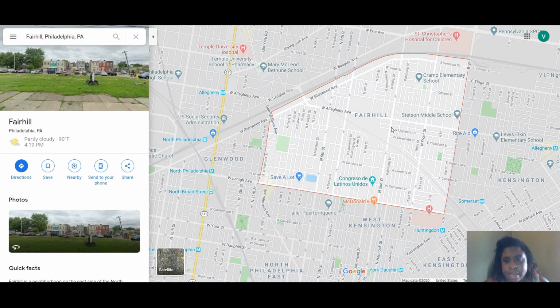Now, as a tip to get in and out of the city, if you're in the northern part of the city, a lot of people like to take North 2nd Street going down. North 2nd Street takes you right into Center City. It takes you right into Old City.